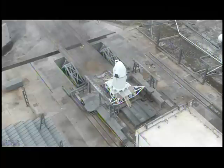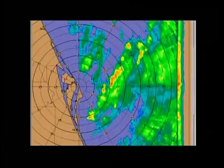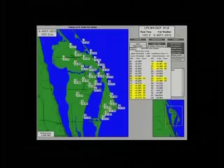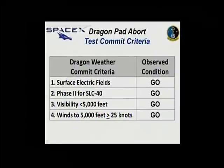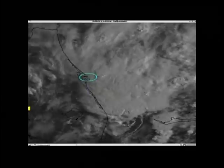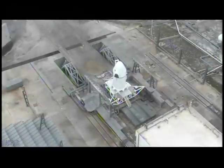Weather forecasters from the U.S. Air Force 45th Weather Squadron continue to predict a 70% chance of favorable weather during the test. Right now, there are no launch commit criteria issues. Everything is go. There is a tropical low in the vicinity, but it continues to move off to the north. And as the day progresses, should there be a need, we expect that the low will pull away and all the weather will get even better than it is right now. But again, right now, we're completely go. No issues whatsoever. We're at T-minus 21 minutes, 56 seconds, and counting.